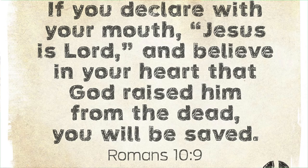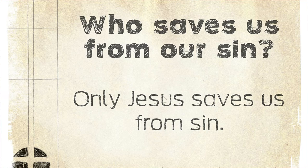Our verse for the series comes from Romans chapter 10, verse 9. If you declare with your mouth Jesus is Lord, and believe in your heart that God raised him from the dead, you will be saved. If we put our faith in God, honor Jesus as Lord, follow his teachings, and believe that God raised Jesus from the dead, we too will be saved from evil, sin, and death. Because who saves us from our sin? Only Jesus saves us from sin. And when we have faith in Jesus and honor him as Lord, that shows that we too have been saved.